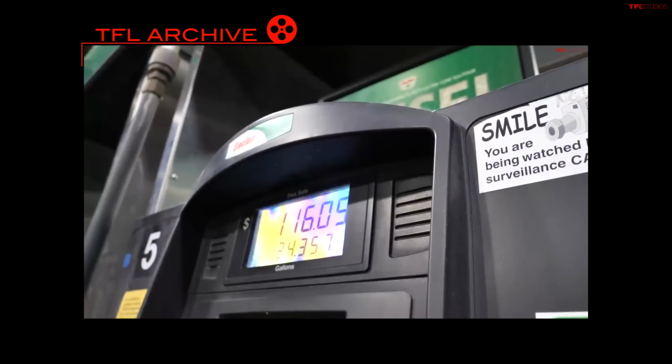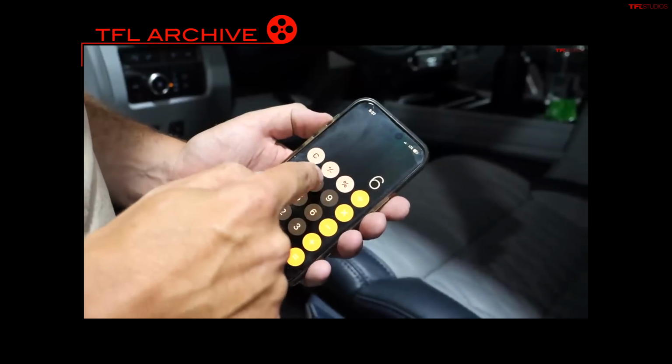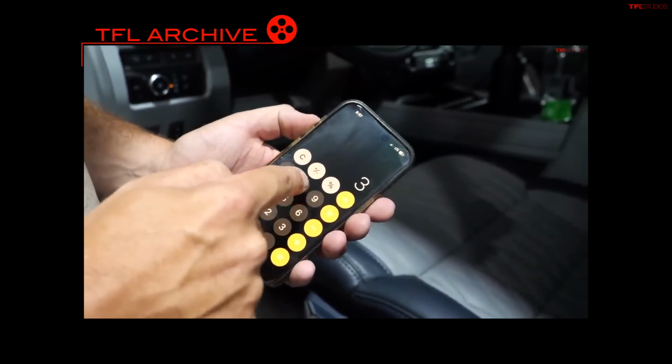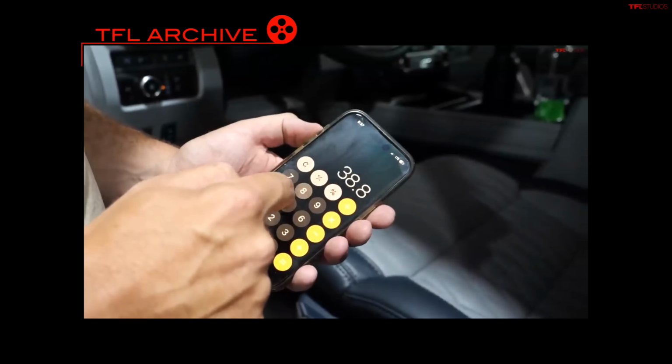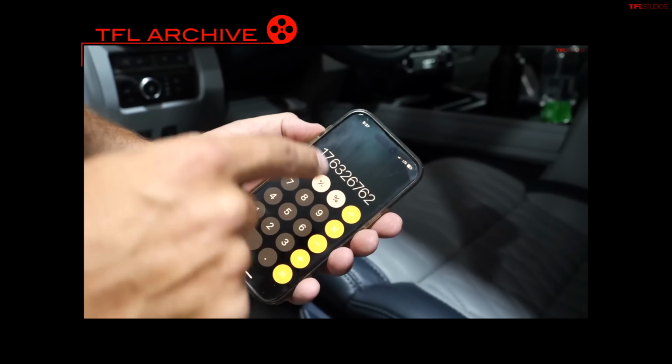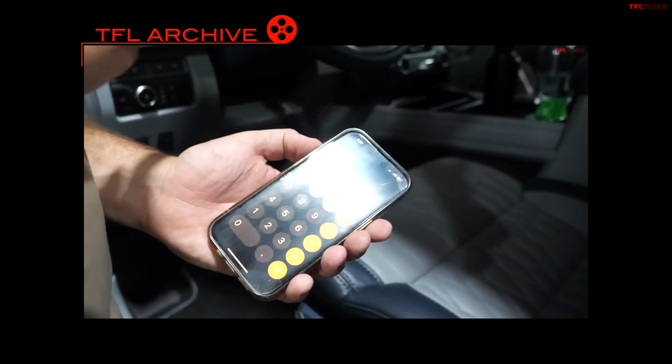It drinks a lot. All right, so we went 685.1 miles, divided by 38.854 gallons, equals 17.6. So the truck was saying 18.1. That's a real world result on a long haul drive right there.